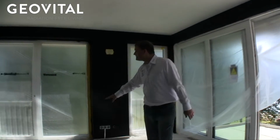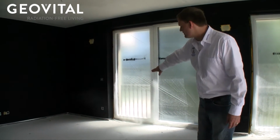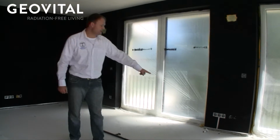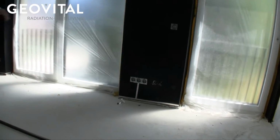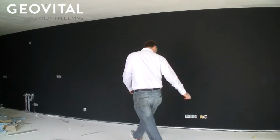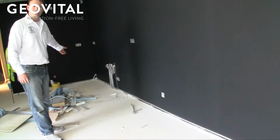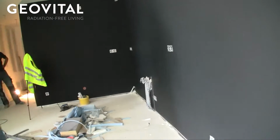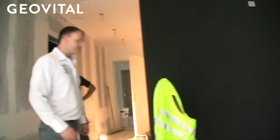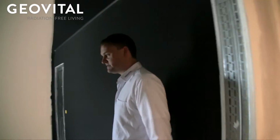We can see around the room that rather than going up and around the windows, we've chosen to run the grounding tape down the bottom and then just continue that on another wall. That's where you see that's grounded again to the power point. So we've got the grounding tape continuing around the room, going around obstacles. That's of course no problem. Follow us through the rest of the apartment. It is quite a job per apartment.